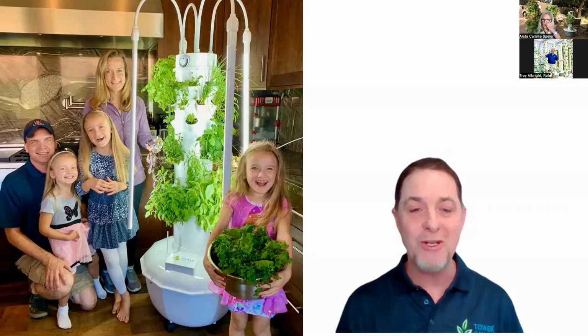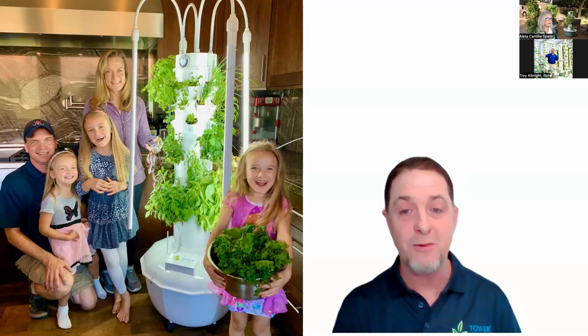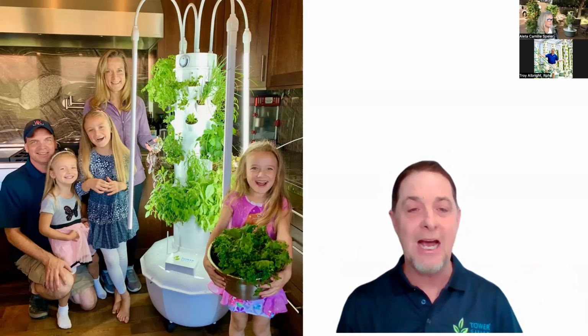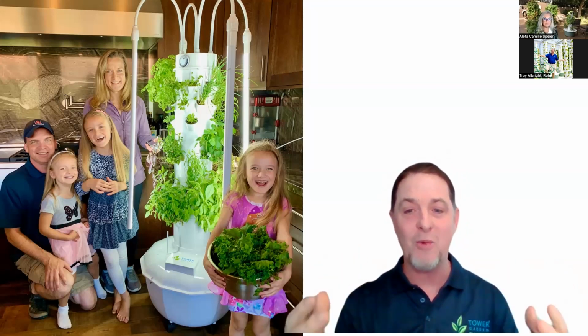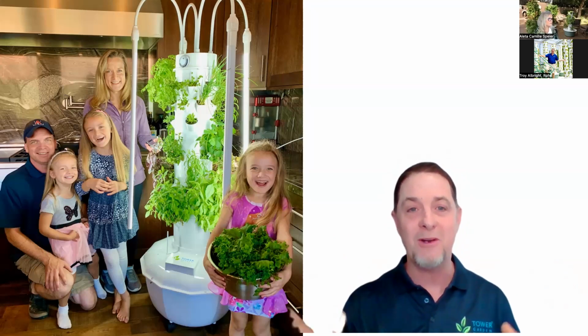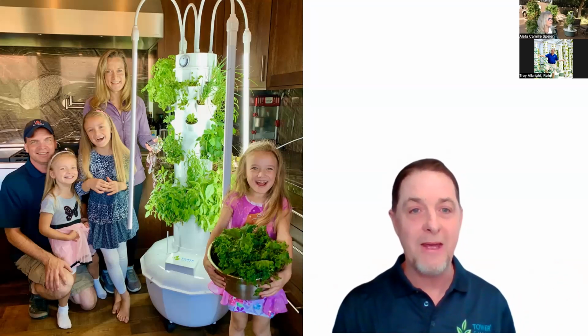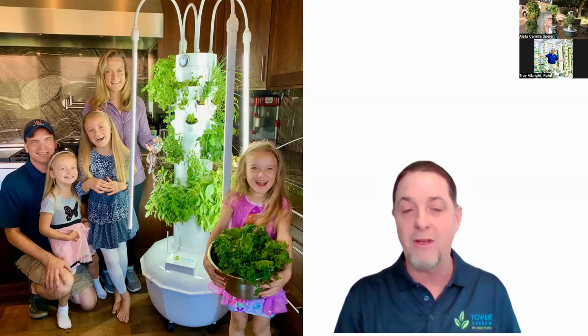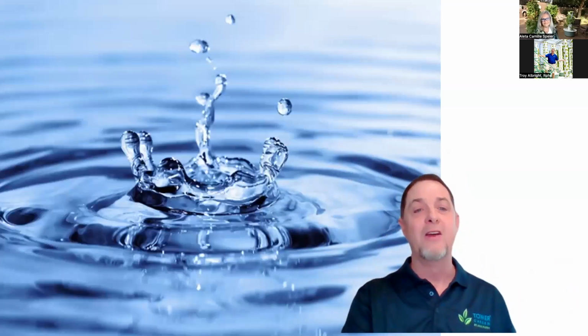If I'm growing indoors with Tower Garden Home or Tower Garden Flex with grow lights, I want to be sure that I place that tower garden near a kitchen where I see it. If I see it, I'm going to use it. So location is super important, even indoors. I know some people might grow their tower garden in the basement. Sometimes that's the only place you have room for, but if you see it, you're going to be using it frequently. So tip number 2, water.